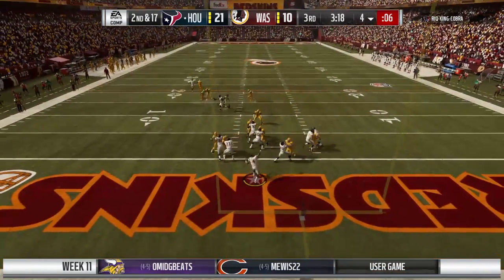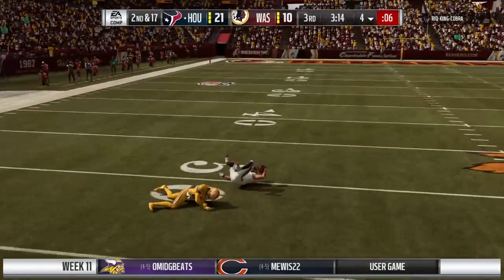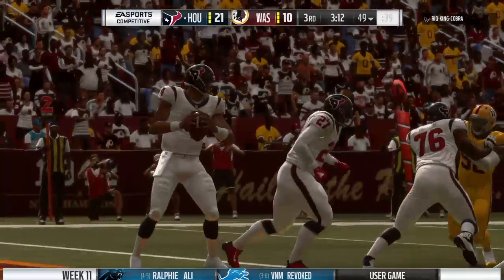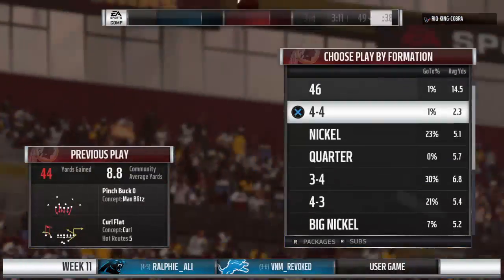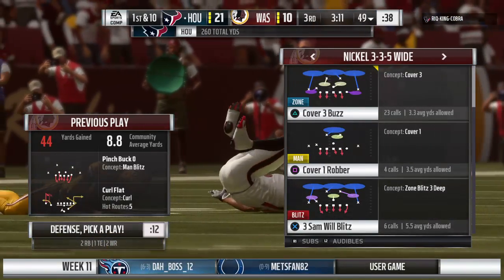From his goal line here, Watson. He's going to loft one. Deep left side. He's got a man. Complete. And all the way up to the 49. Watson hitting Fuller with a big one. 44 yards.